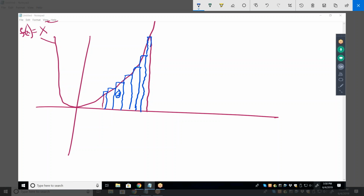Now what we're going to do, what they did back in Grecian times, was start making those rectangles skinnier and skinnier and skinnier. So that I'm going to put an infinite number of them in there. And as I do that, in other words, as I let delta x approach 0, I end up with an infinite number of rectangles. And guess what else I end up with? The exact area under that curve, not an approximation anymore.